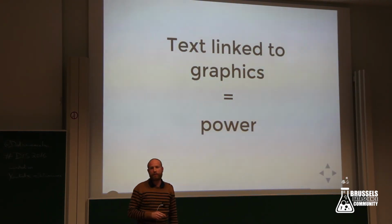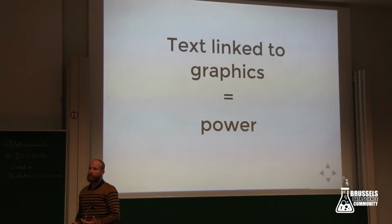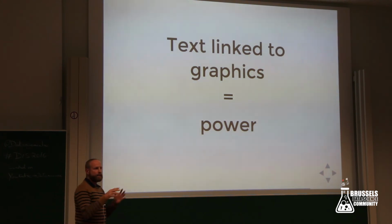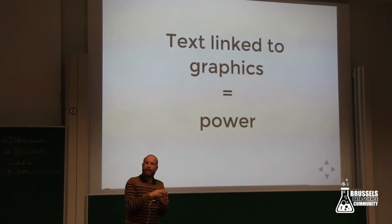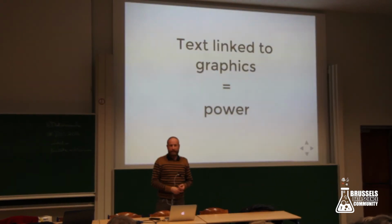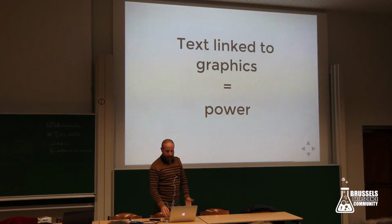Something that is a bit underused is the linking between text and graphics. I think this combination is really, really powerful. If you can explain something in text and at the same time show the reader what you mean, and then make them play together, for example, highlighting some things in the text, and when the user clicks it or hovers over, you see something on the graphic. I think this is really, really powerful. It's something I really believe in. So text linked to graphics just gives you the power to explain things really clearly.